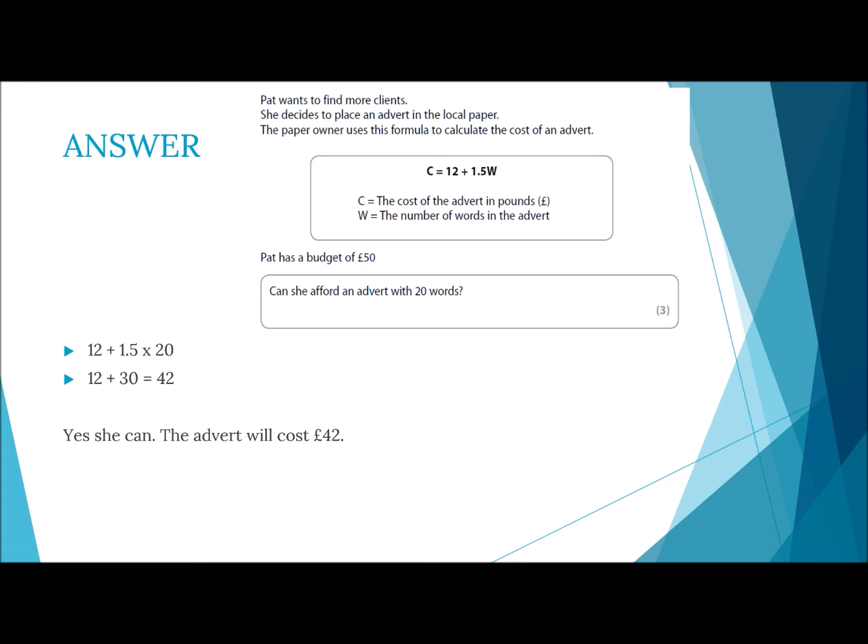Now there is an alternative way to work that one out, which you may have done. And we're actually going to look at that a little bit later when we look at doing questions in a different order. So if you got the answer right, don't worry, you probably will get the full 3 marks, and we'll see another version of it a little later on.